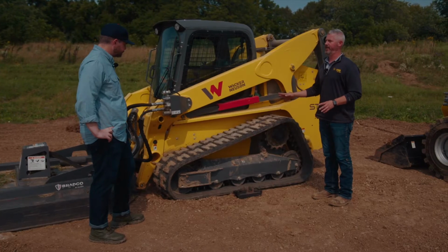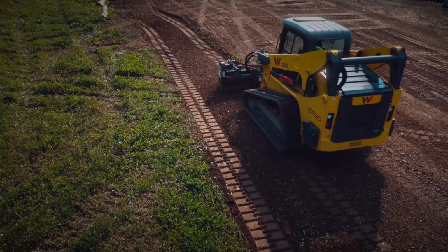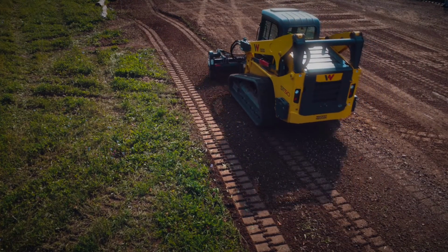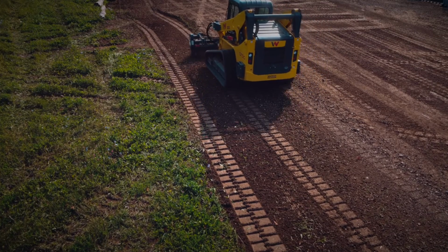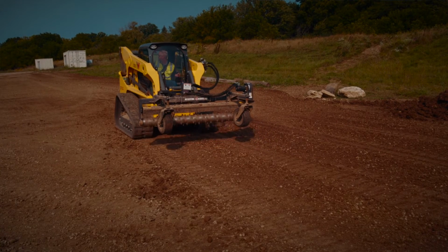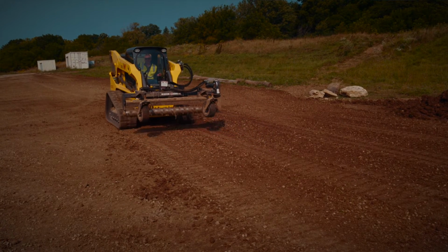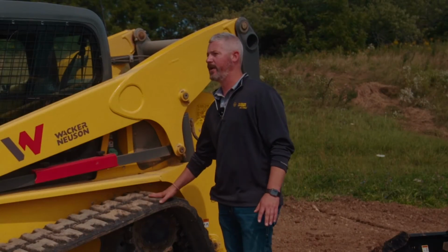There's no suspension here. What happens with suspension undercarriage systems, especially when you're trying to cut a grade perfectly, is those machines want to squash under load. The suspension is doing what it's supposed to do. However, for certain dirt work applications, you don't want the machine to be dictating what's happening. You want to be grading by the seat of your pants. And so with the dozer style undercarriage, you can achieve that.